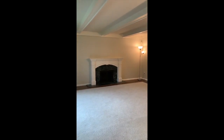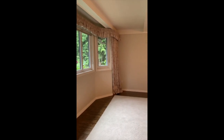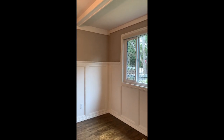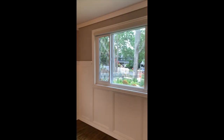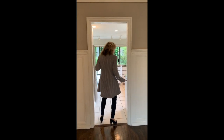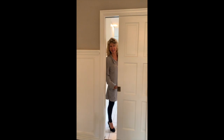Coffered ceilings with fireplace. So it does have a new roof. It has a newer roof, and mostly all windows replaced with double pane. In the living room, coffered ceilings, wainscoting. It does have dimmer switches on the lights. And there's a pocket door here into the kitchen, kind of a mess to clear out in the kitchen when you're cooking. Come on in.